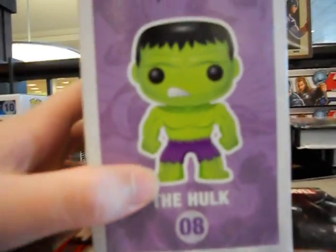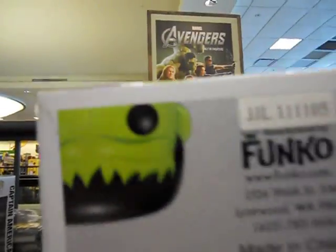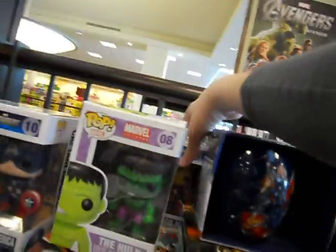So that's pretty cool. You can see the Hulk right here, and it says Pop Heroes, Pop Marvel. And right here, you can see that it's peeking at you with one eye, and it's very nice, really cool. Right here as well. And he looks pretty angry, like he's about to hit someone, even though he's not even real at all. But it's very nice though, and let me show you.